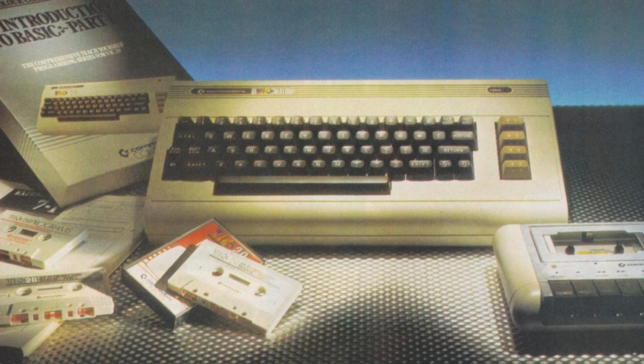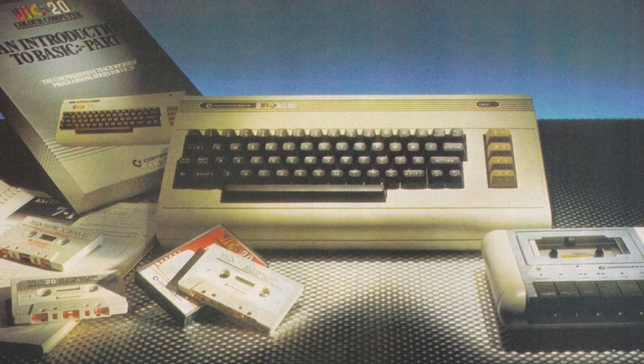I was 12 when Commodore released the PET. By 1982, I had saved enough money mowing lawns to purchase my first computer, the Commodore VIC-20, and it would have been a financial burden for my family at a cost of around $800. So let's dig in a little bit deeper and learn more about my Commodore PET.